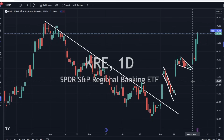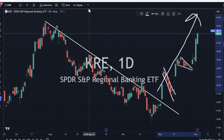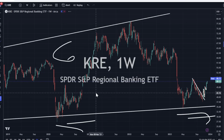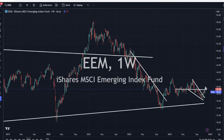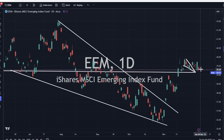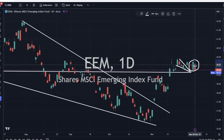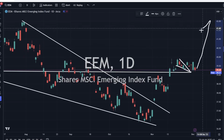The regional banking ETF looking good. Still looking fantastic. Large up candlestick, small selling pressure. I still think we go higher here. Emerging markets doesn't like that strong dollar, strong yields. So yeah, we got selling pressure. Still above support. We have a bullish engulfing here yesterday. So I still think we're going higher.